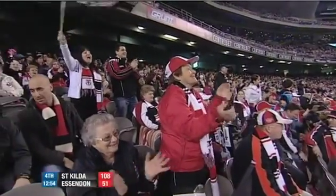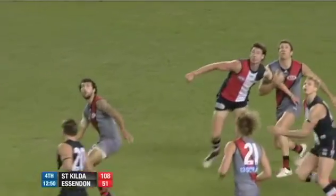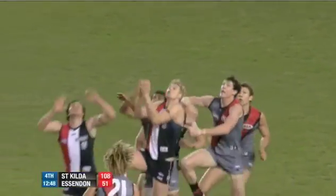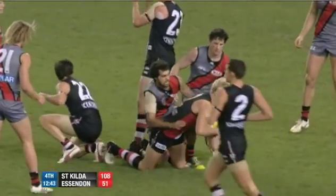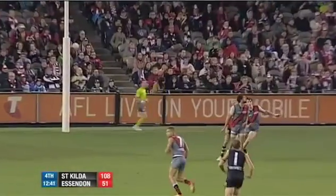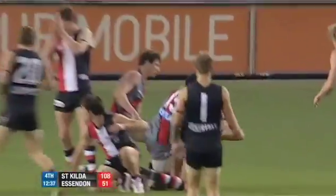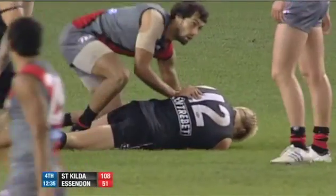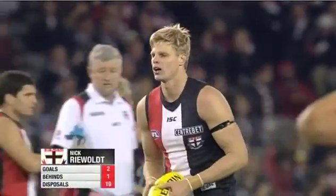Up to, this will be his 20th touch, Nick Rewalt. 8 marks. Possibility of kicking his 3rd goal. That is just a good, solid night at centre-half forward. His work rate's always at a high level. He's pushed up to the logos. Takes a great contested mark inside the 50. That's 11 contested marks now to 7. They've been really good in the air tonight, the Saints.